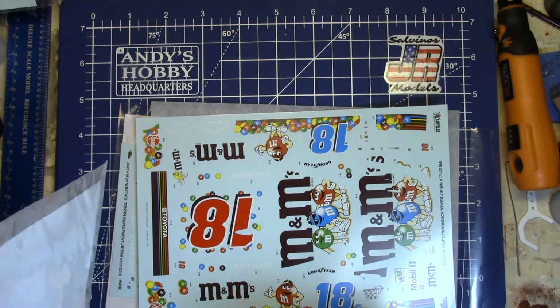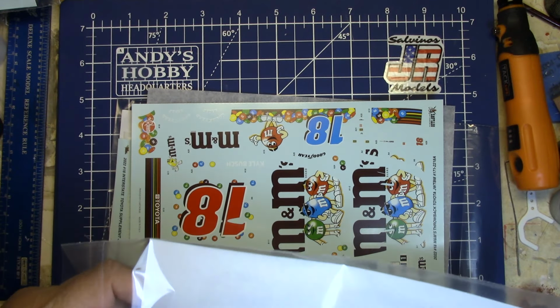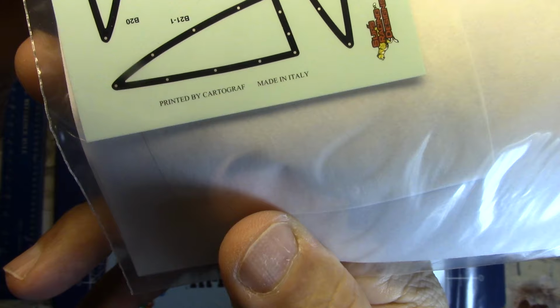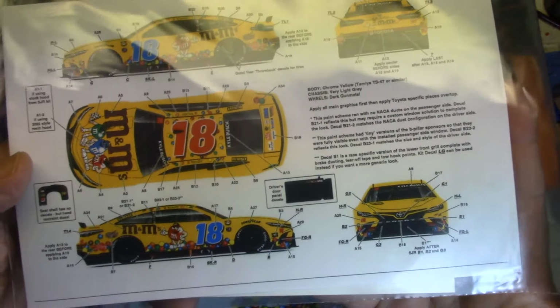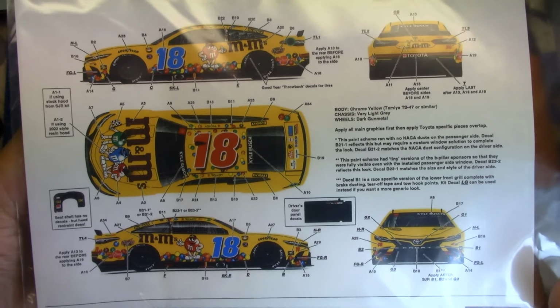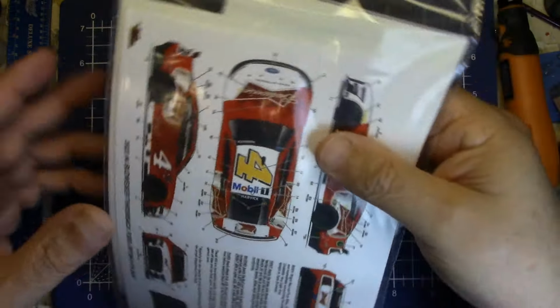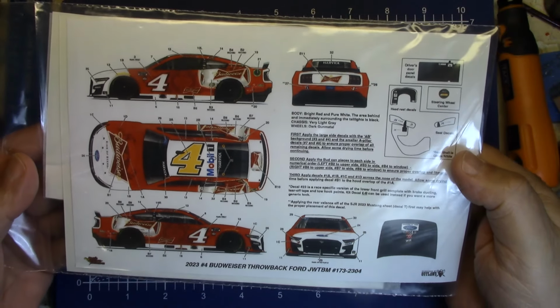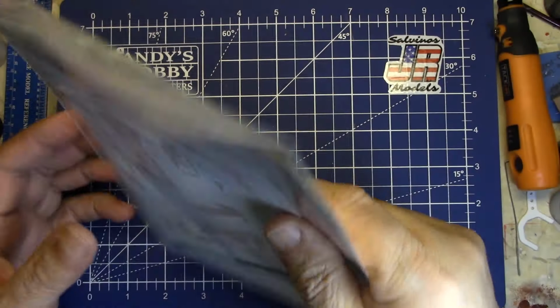Anywho, super nice decals. I don't doubt that they will go on very well because, again, they are Cartograph printed. See that? And look at the decal placement sheet. That's top notch. Super cool. Super, super cool stuff. And let's just take a quick look at the Budweiser layout. There you go. Pretty darn cool stuff.